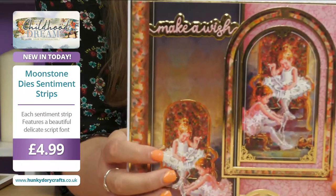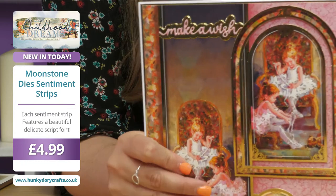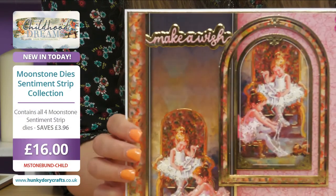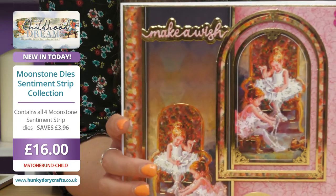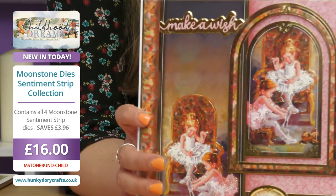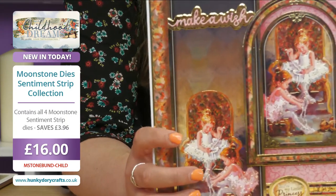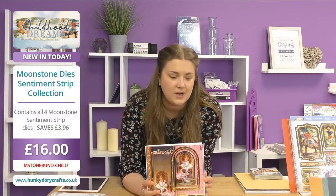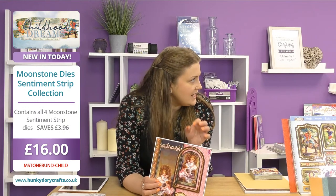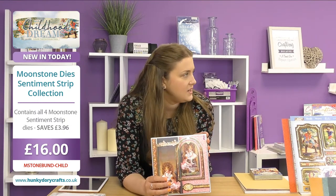So they're £4.99 on their own, which I think is an incredible price for a die like this. £4.99 on their own, or you can buy all four for £16. So you can save around £4 on that, which is pretty much the price of one die. So there's four different dies: Make a Wish, Sweet Blessings, Enjoy Every Moment, and You Are Wonderful. I just think the style of the die is really nice, isn't it? It's so pretty. You can use it with so much stuff.